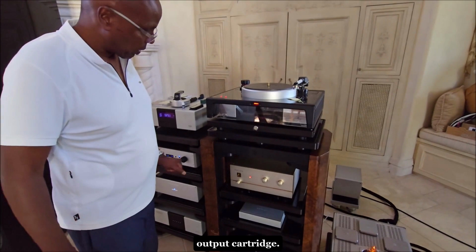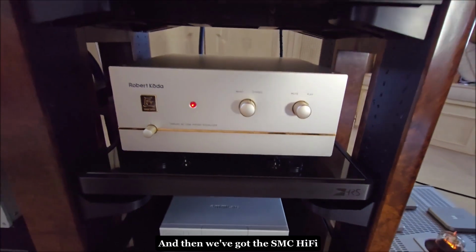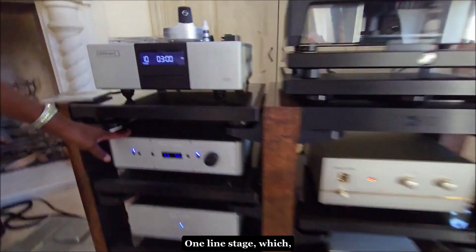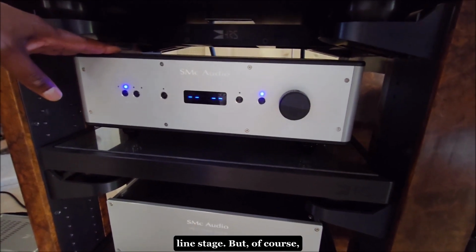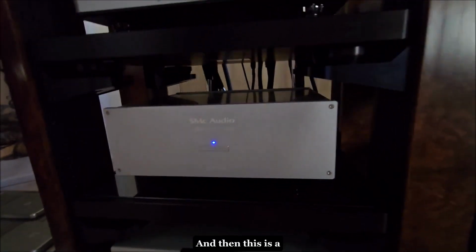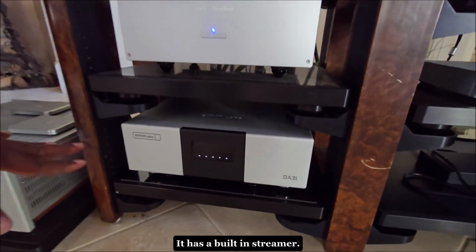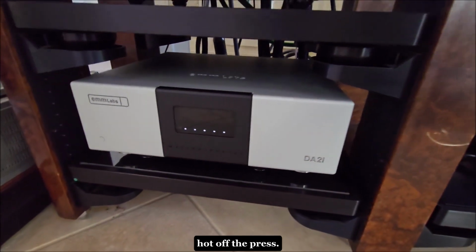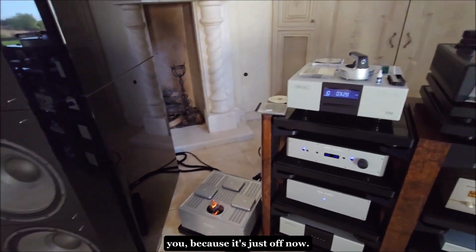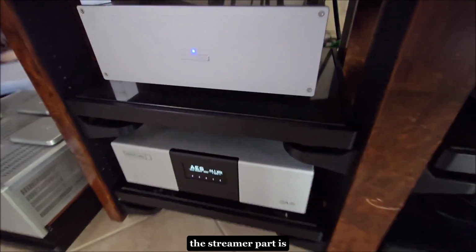And we've got a Lyra low output cartridge, and then we've got the Robert Koda, in my opinion, incomparable Robert Koda phono stage. And then we've got the SMC Hi-Fi 1 line stage, which as far as I'm concerned is incomparable as well as a line stage. But of course, we're a bit prejudiced, aren't we? Well, Steve's here. We got to say that. And then this is a brand new unit. It's a DA2i from Emmlabs. It has a built-in streamer, and this just happens to be one of the first 3 units that was delivered last week. This is brand new, hot off the press. Let me illuminate the front to show you because it's just off now, but it does have a built-in streamer. So you can see that, and if we went over, the streamer part is built in as well.